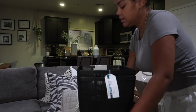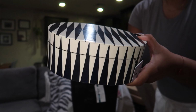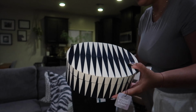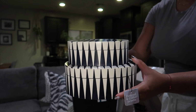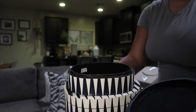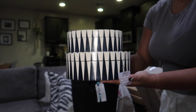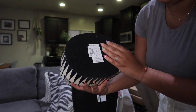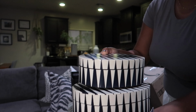More Home Goods. I got these boxes, which are so cute to me. I loved the shape and how they look. I got two so I can put them on top of each other like this, and they do open up, with little storage on the inside. I was imagining this on my bookcases in my living room. The big one was $20 and the small one was $15.